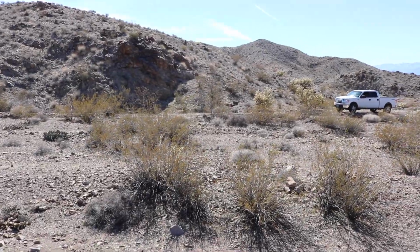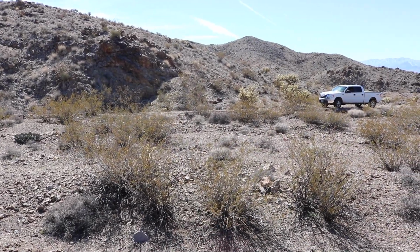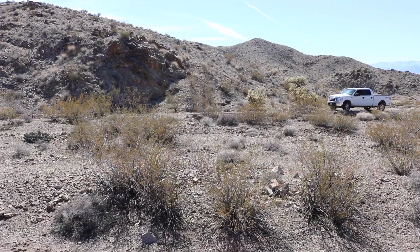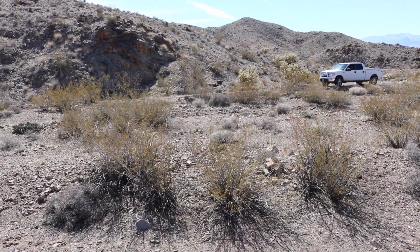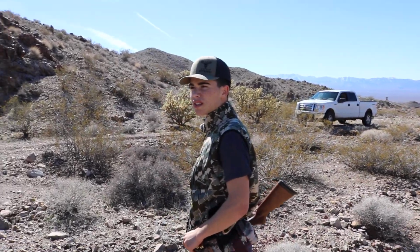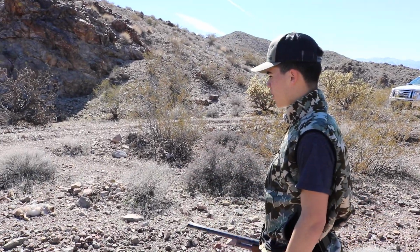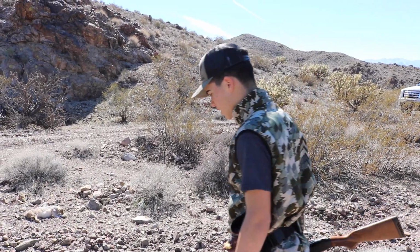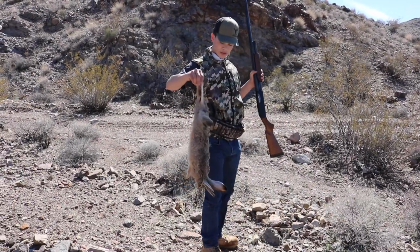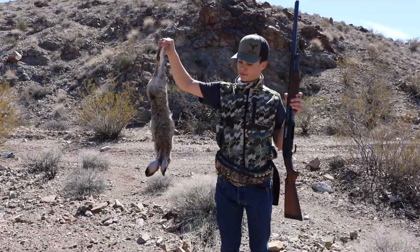Looks like one popped out right by the truck, huh? Yeah, we were getting ready to head back and he popped out right here. I'm glad you didn't shoot the truck. Yeah, I tried to. I usually shoot fours or sixes. Sixes are better for cottons, but I really prefer fours for jack. It did the job. Nice jack. Oh yeah, it's a nice one.